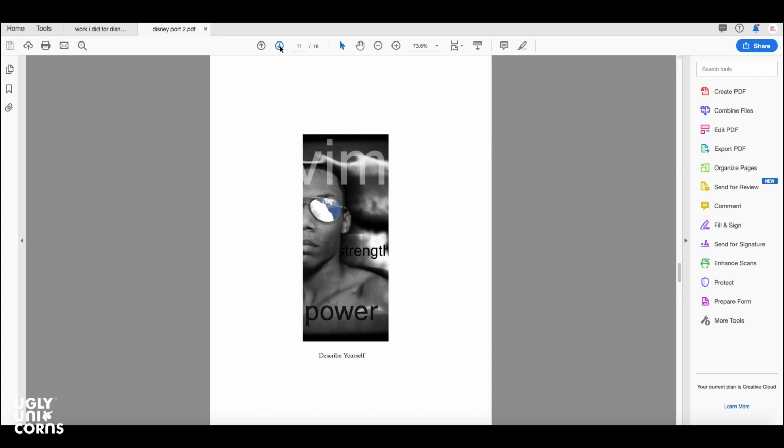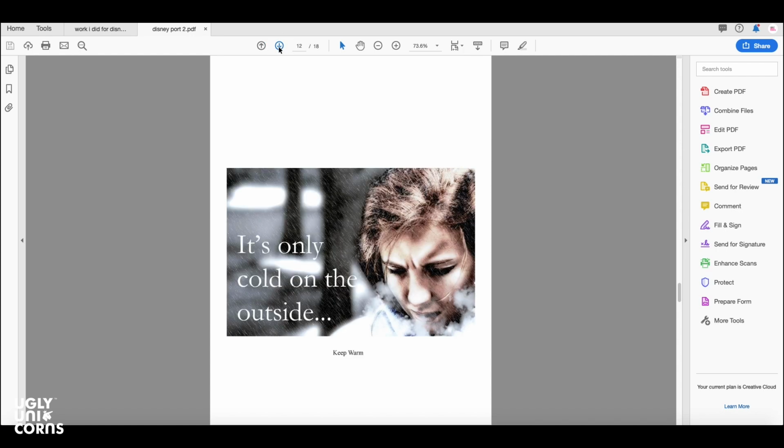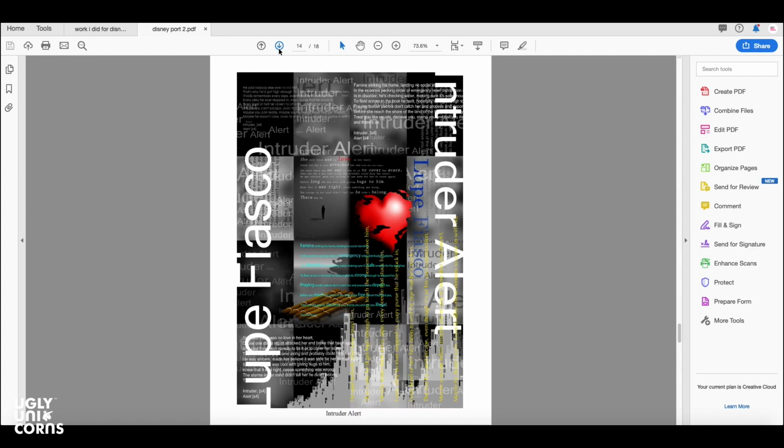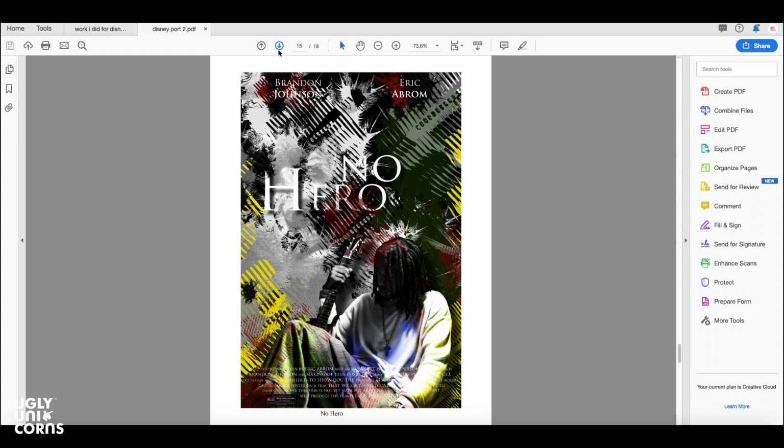This is Custom Mini Works. Yeah, I really love burning and dodging. Love the textures as well. Man, textures was my thing back then. Look at all these things. This is horrible. Oh my god, this is horrible. Alright, this is Lupe Fiasco. Whatever. Next.